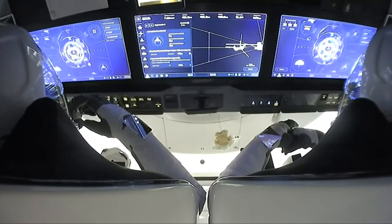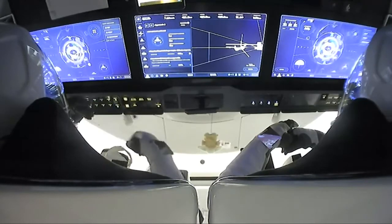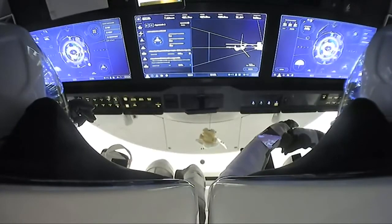And SpaceX from Dragon on the big loop. We show 10 meters. We've got good lighting, good visuals. Great to hear. We see 10 meters as well.